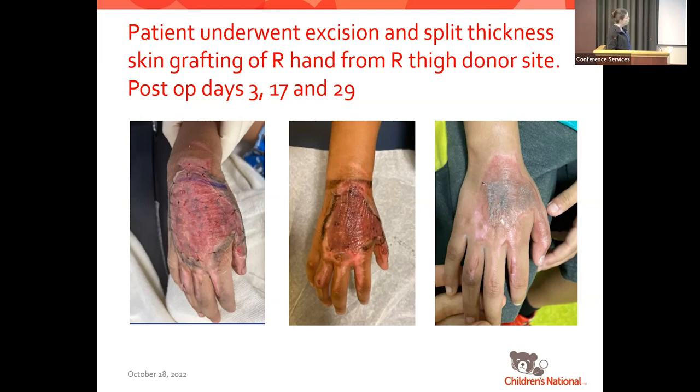Follow-ups after that are back in clinic, day 17 and day 29. It doesn't look that brown, it's not the best picture, but even at day 17, that is fully epithelialized. So it is new skin, the wound is closed. You can see across his fingers where there were some deeper areas of injury that were not grafted, that you can already see scar bands starting to form.